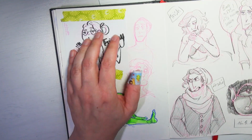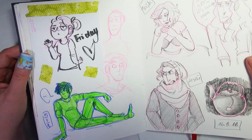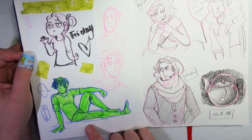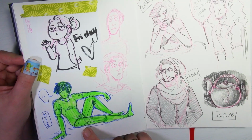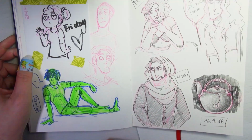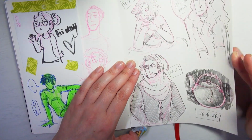Here I glued a piece of paper over something that really looked bad. I'm also not a fan of ballpoint pen drawing, or biro, or however you want to call it. Leslie and Trish from the comic.